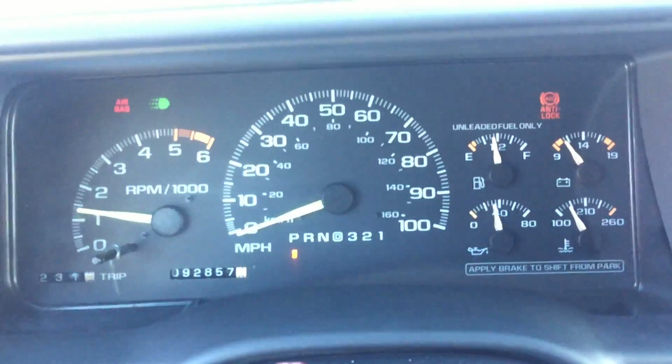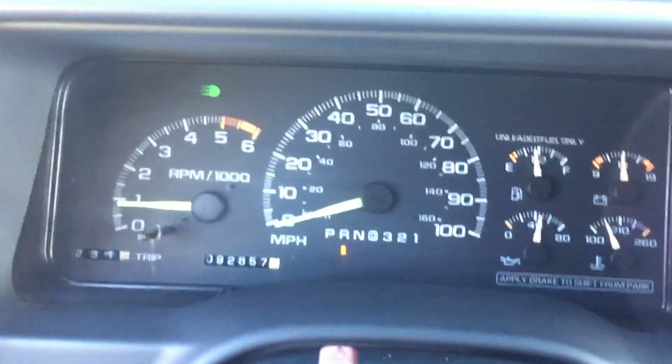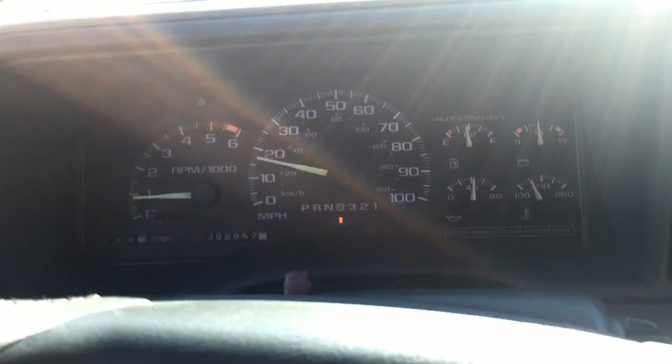We'll go ahead and take the truck on a quick test drive. All your power accessories work absolutely perfect on the truck. AC is blowing ice cold. Obviously a 4-wheel drive truck. Legendary 5.7 engine. This exhaust system is, in my opinion, just a perfect system for this truck. It's not loud at all. It's almost like factory, just a little bit more throatier. There's no drone whatsoever. Excuse the sun.